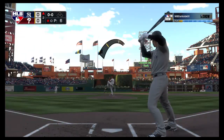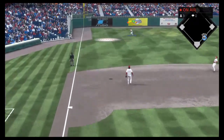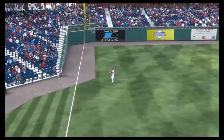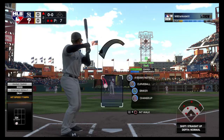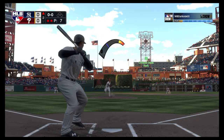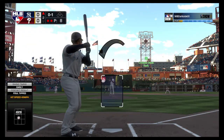First offering on its way. Lifted down the line in left. And two quick outs here in the second. Next for New York, Miguel Andujar. He'll work on keeping this top of the second alive. No score here as we play inning number 2.